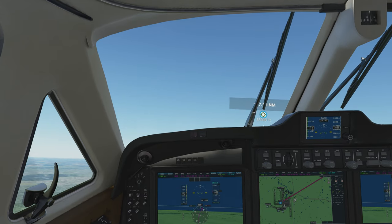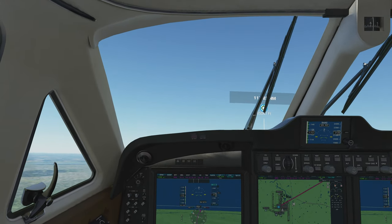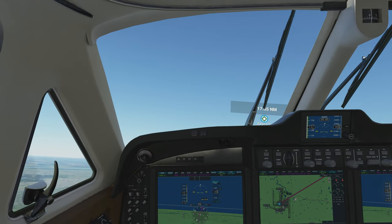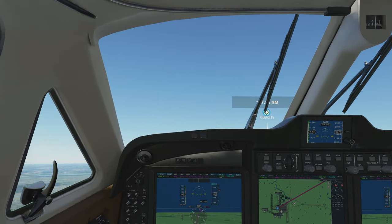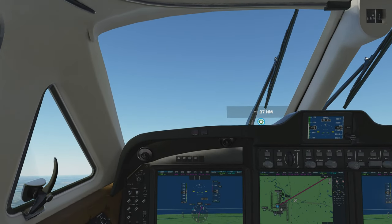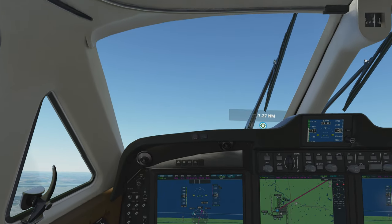I feel like the avionics or the aircraft flight modeling has changed since the last update. It seems a little bit more realistic. It flaps up more. I think they're all the way up. There we go. Okay.